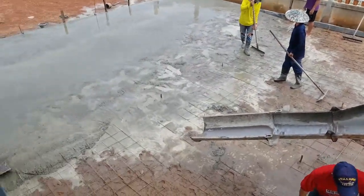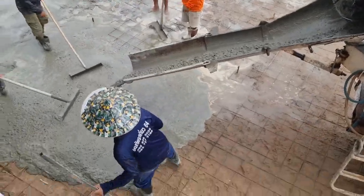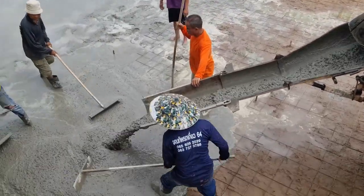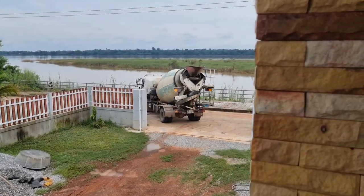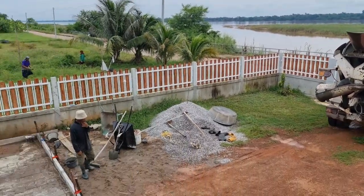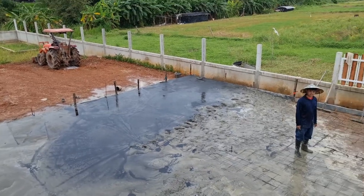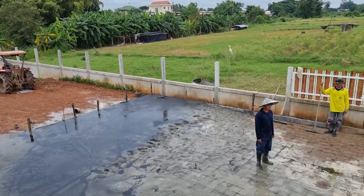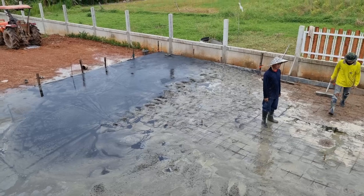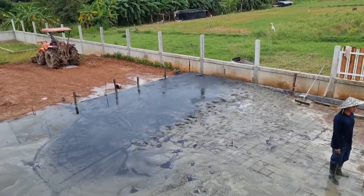And concrete truck number 3. Number 4. They're putting a black sort of dye powder in it for us, so I think what we're going to end up with here is like a loft effect. I agreed to this, but I'm not 100% sure now, but we'll see what it's like when it's all dried and when they've smoothed it all off.